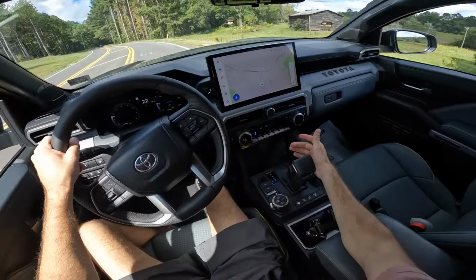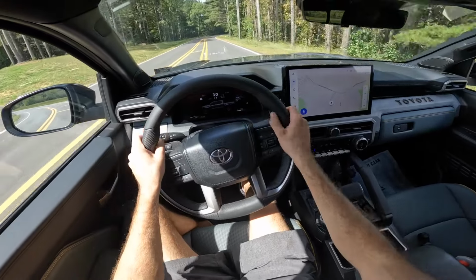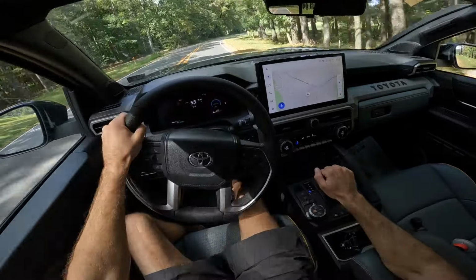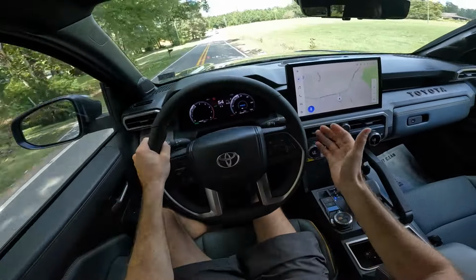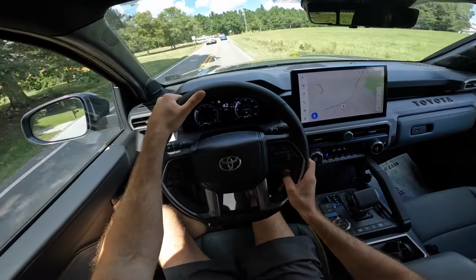All right, so switching angles now. Let's actually put it over into the manual setting now. We'll put it into sport mode and we can give it some gas here. So just a mild acceleration. We still have a brand new truck, but I've been able to drive the base 4-cylinder and give that some gas, and I'm really impressed with the power that these new engines have.